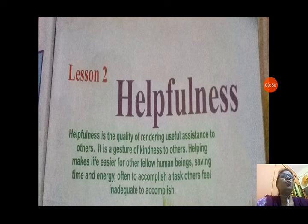So what is helpfulness? Helpfulness is the quality of rendering useful assistance to others. That means when you are helping others, you have the quality of filling the need of others and giving useful assistance. Your help can be very useful for the person to complete his or her work.